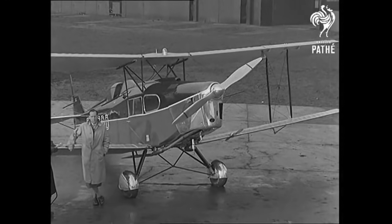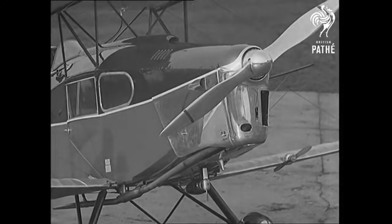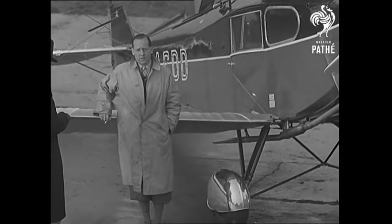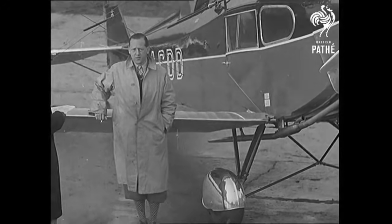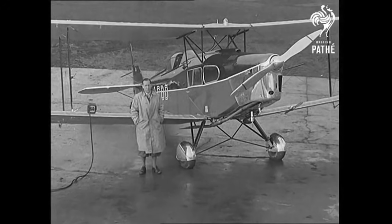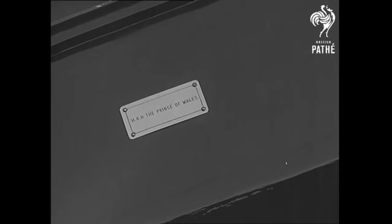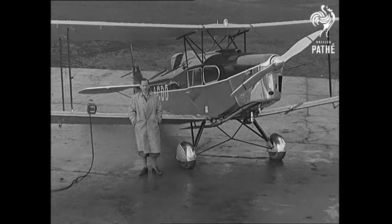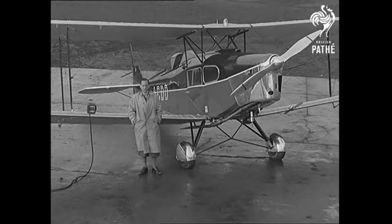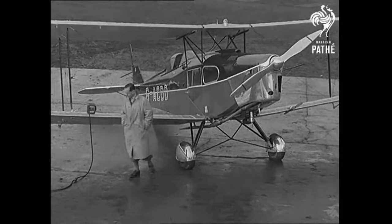This machine you see here is the new de Havilland Fox Moth, fitted with a Gypsy Major engine, which is being handed over to the Prince of Wales on Monday. It's a standard machine, with the exception of one or two extra fittings. It has a special wireless set for transmission and receiving, special navigation lights, and the cabin accommodation is slightly more comfortable than usual. It has a range of 600 miles at 110 miles an hour, and a top speed of about 125. I'm now going to take it up on its final test flight.